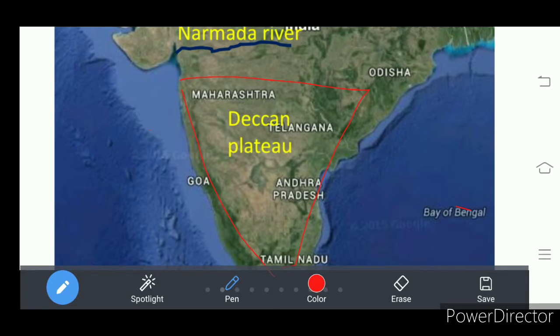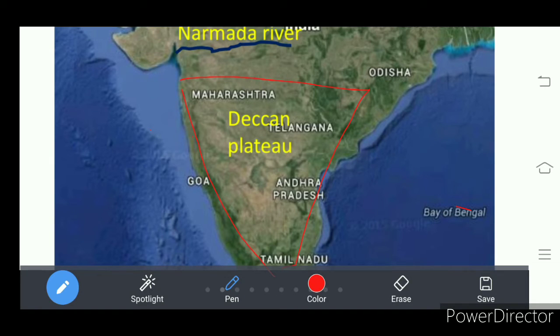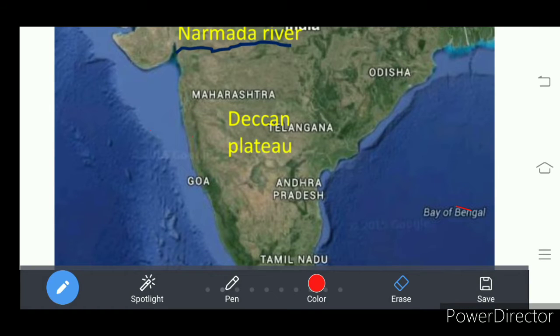So the Satpura Range we find to the north of the Deccan Plateau. Here the Satpura Range is there. These are at the north of the Deccan Plateau, and at the north edge we find the Mahadev Hills. I'll take you to another slide. Just wait. I'll show you that.